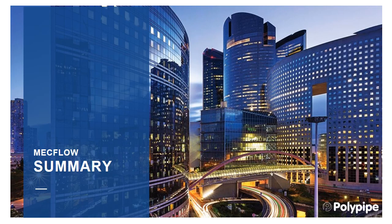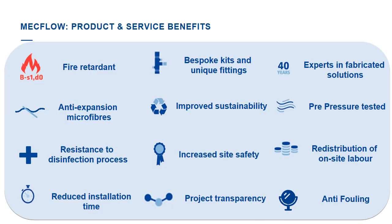Overall, I just want to quickly summarise everything that we've been through. Obviously there's quite a lot of information there, so please, if you have made notes, do ask any questions. The products and service benefits, obviously the fire classification of the product being the best on the market. The bespoke kits and unique fittings allowing us to give you the best possible service that will fit that bespoke project, because we know every project is different. We're the experts in doing this through the 40 years of service we've been given in the above ground drainage. The expansion microfibers, the improved sustainability, everything pre-pressure tested, the resistance to disinfection process, the increased site safety, redistribution of on-site labour, the commercial benefits that will bring, reduced installation time, the project transparency, working within the Polypipe group and with yourselves and the distribution partners, and finally the anti-fire.